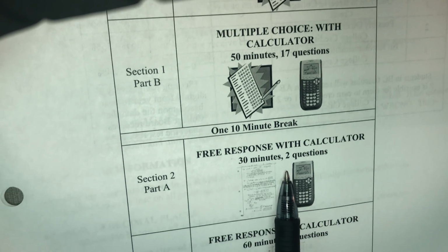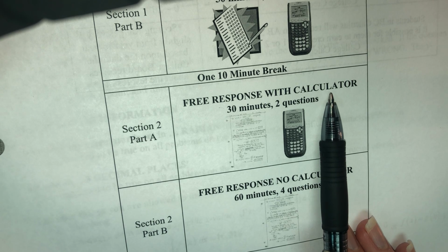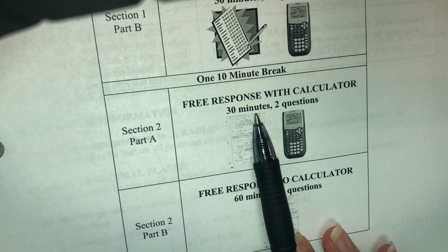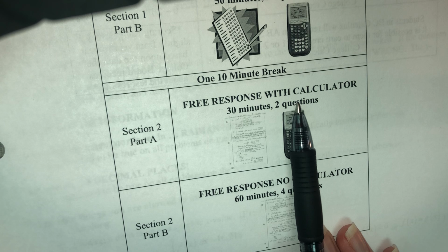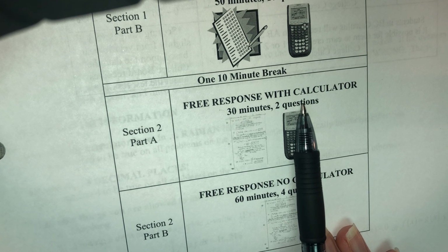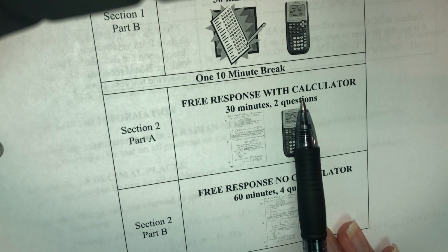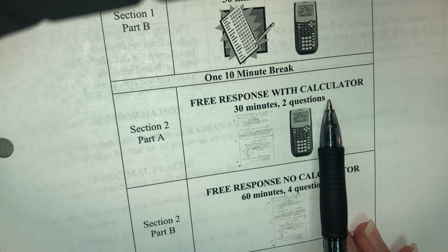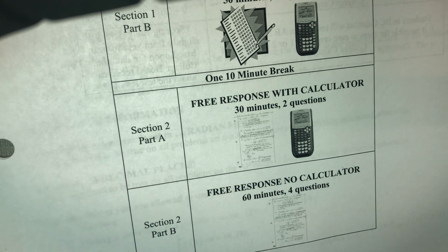And then you go to your free response section. You start with the calculator questions. You're going to have 2 questions and a half hour, so that's like 15 minutes per question. Now when we say 2 questions, it's like part A, B, C, D, whatever alphabet soup. So it's not just 2 questions. It's a multi-part. It'll give you a prompt, and it'll have several questions that come from that prompt on your free response calculator portion. So 2 questions, half an hour.